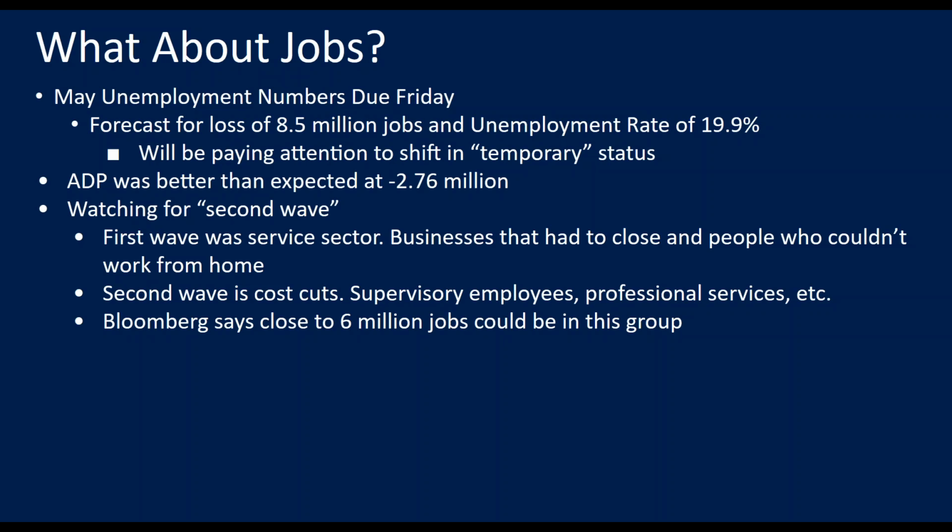Bloomberg is estimating that close to 6 million jobs could be affected here, but this is sort of a thing that may have started in May, but we expect the second wave to sort of go on for a while. It's not going to be as sharp as the first wave, where millions of people lost their jobs in like 6 weeks.